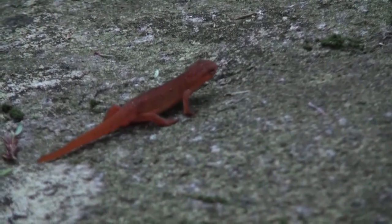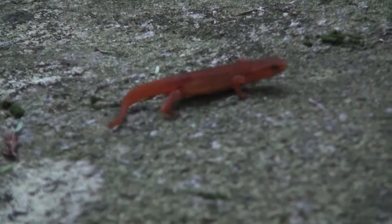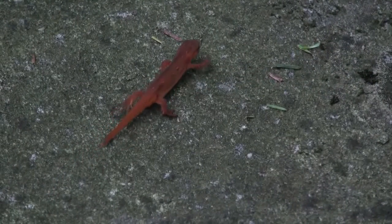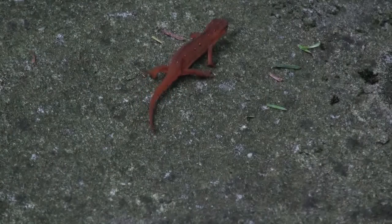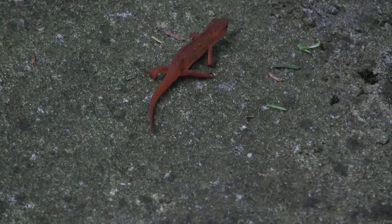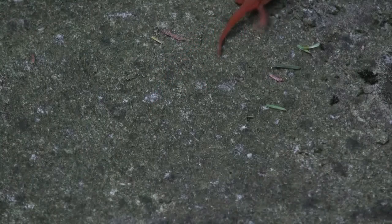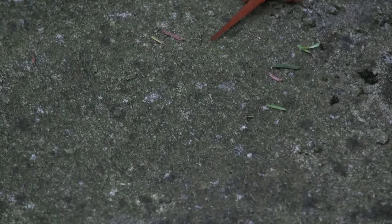In this stage of its life, it's known as a red eft, but its bright coloration is only temporary. It will spend 1 to 3 years wandering on land in search of a new body of water, at which point it will finish its transformation into an aquatic adult salamander. Spending a few years developing as a terrestrial creature ensures that red-spotted salamanders are constantly expanding their range, as well as mixing their genetic diversity with other populations.